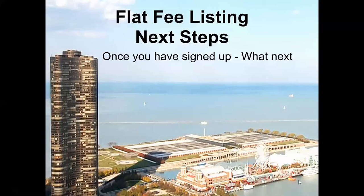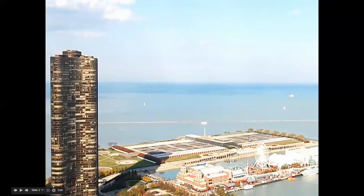Well, thanks for signing up for us to list your property. There's several next steps once you've gone through the initial process of the shopping cart and filling out the initial contact form. You should have downloaded your listing paperwork. And if you somehow missed that step, send an email to us at sales@bergproperties.com and we'll make sure we get that out to you right away.